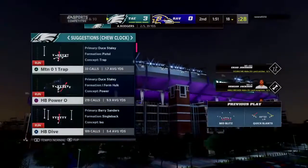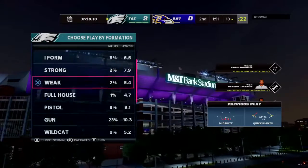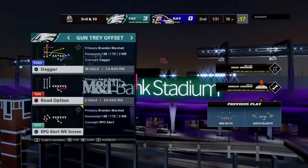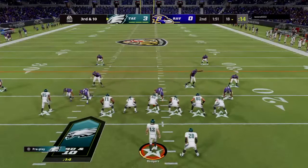Well, that'll be incomplete. He took a shot as he let that go, and it's going to bring up a 3rd down. Feels like they're getting caught in between here because they had incompletions on 1st and 2nd down. Now you got to worry a little bit about the clock because you prefer not to give them another shot here in the first half. But if you don't pick up the 1st down, guess what? You're likely going to have to.